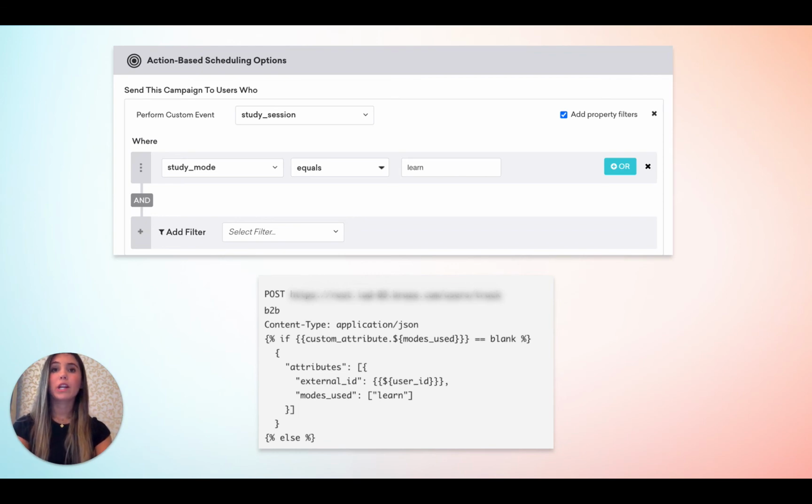That event triggered an action-based campaign, which in turn sent a webhook with a JSON object personalized via Liquid to the Braze REST API user's endpoint if the following criteria was met. Each of the 7 study modes were set up with their own webhook, and re-eligibility was disallowed to ensure that new data points were not being created for a person who used the same mode more than once.